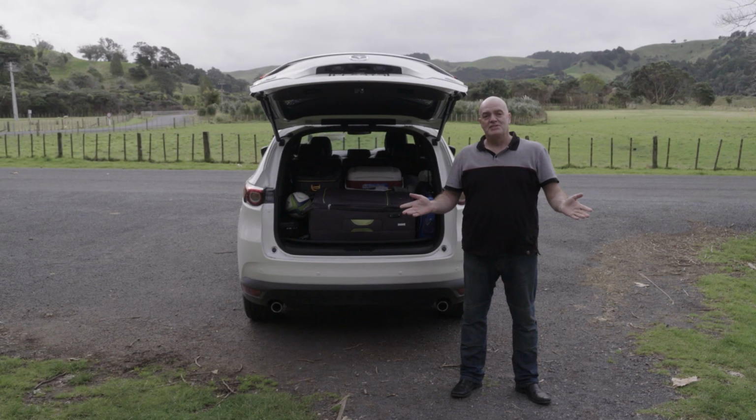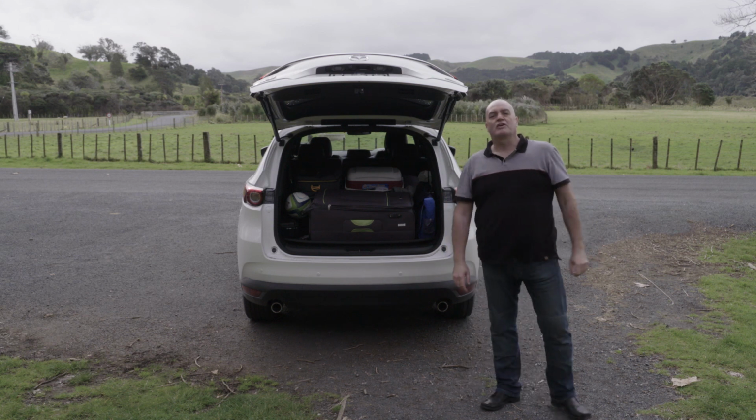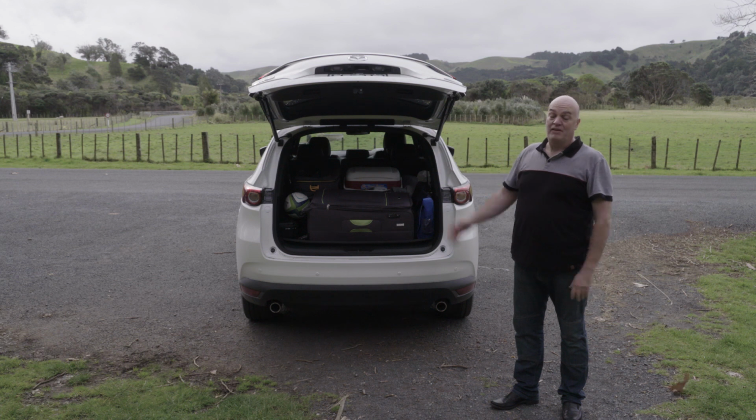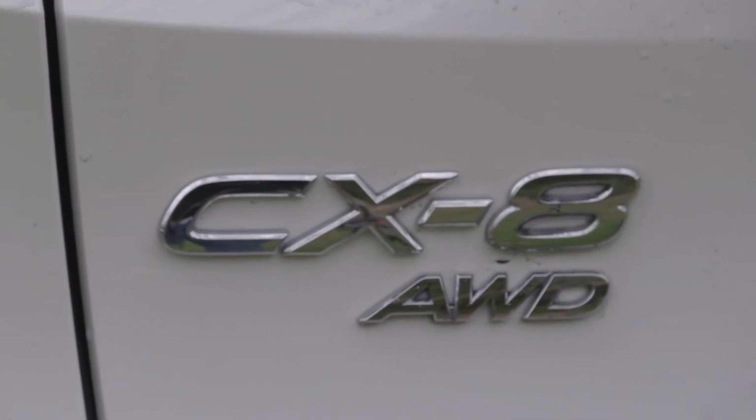So there we have it, the Mazda CX-8, the perfect vehicle that goes between the concrete corporate jungle to the campground paradise that we have in New Zealand. Thanks Mazda CX-8, it's been wonderful.